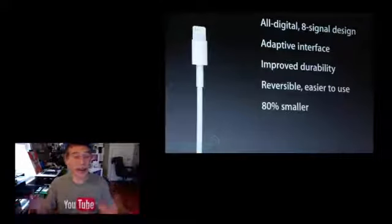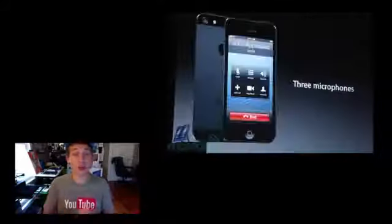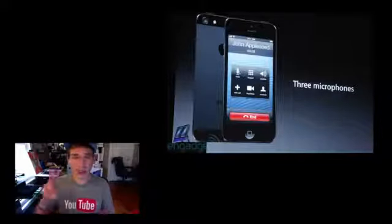You may have to buy it separately, and they didn't give a price point, but I'm guessing it is going to be expensive. Hopefully it will come with the device itself so you can actually charge it. That would make sense. The new iPhone also has better audio with 3 new microphones as well as improved speakers.